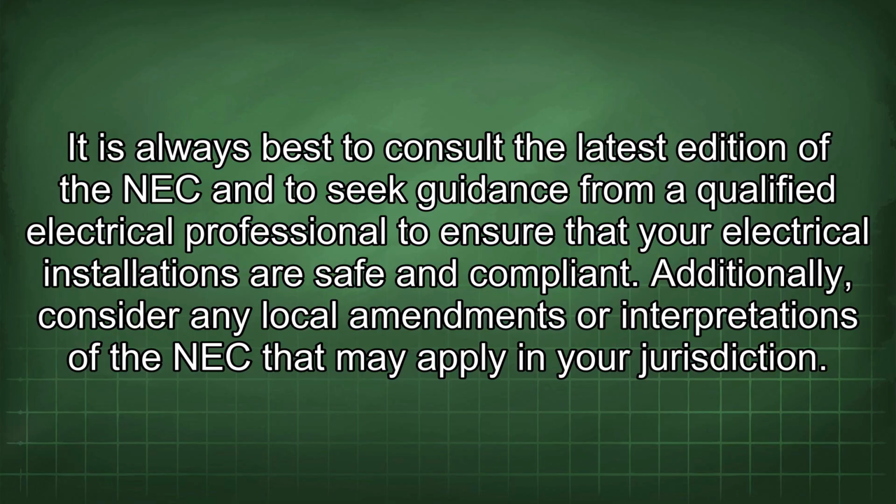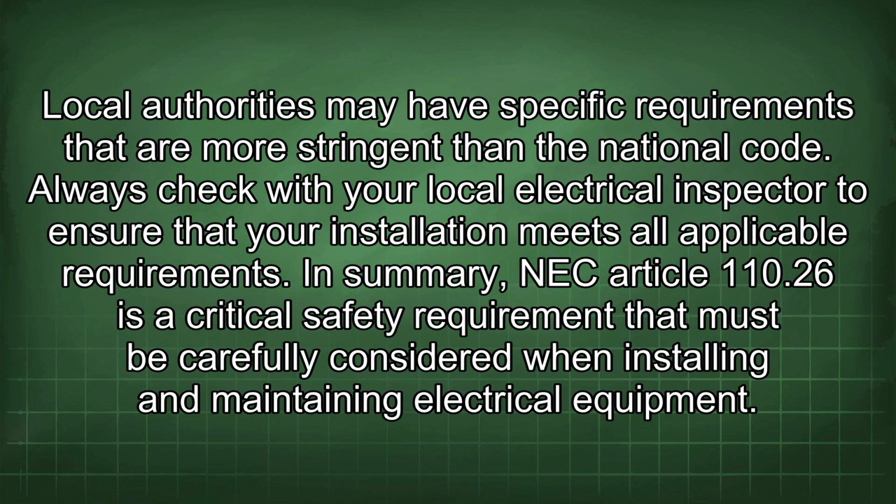Additionally, consider any local amendments or interpretations of the NEC that may apply in your jurisdiction. Local authorities may have specific requirements that are more stringent than the national code. Always check with your local electrical inspector to ensure that your installation meets all applicable requirements.